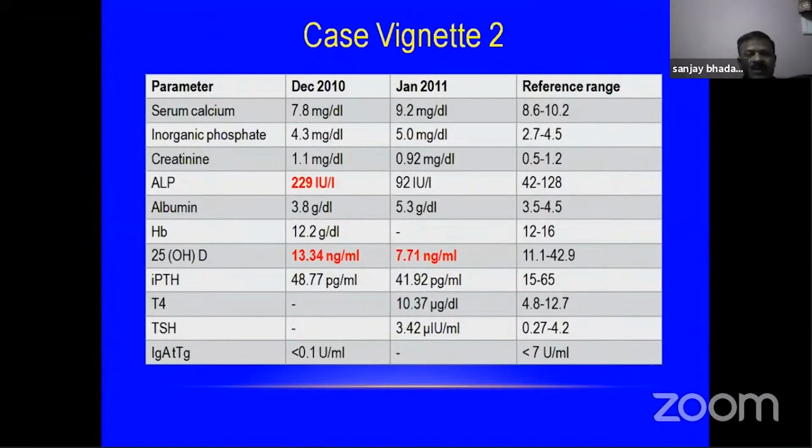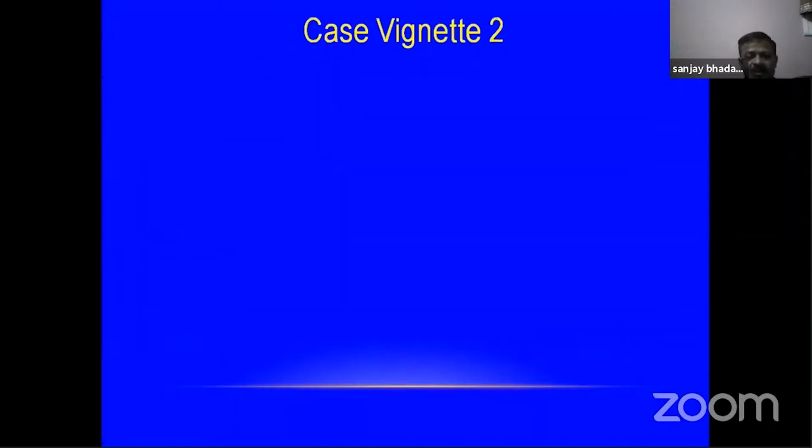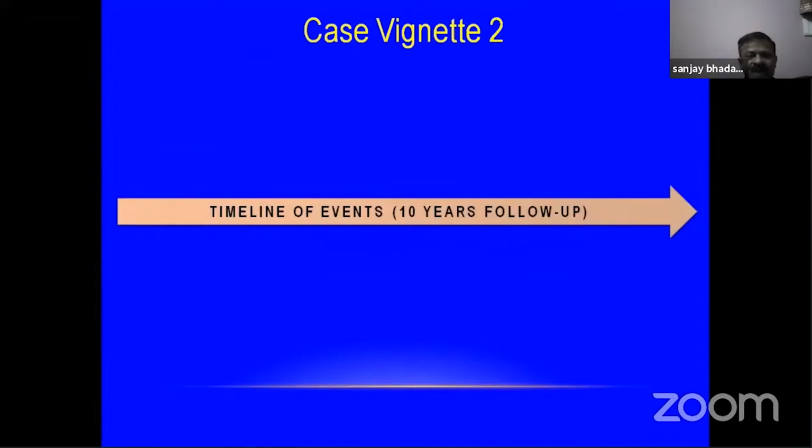As usual, she was investigated with a detailed biochemical profile. We found the alkaline phosphatase was elevated and vitamin D was low, so she was treated with vitamin D, and she showed improvement. So here is the timeline of events over the 10 years of follow-up. In April 2011, she was started on OCs and calcium and vitamin D. She showed a good improvement in bone mineral density of 25%, and so the OCs were stopped.